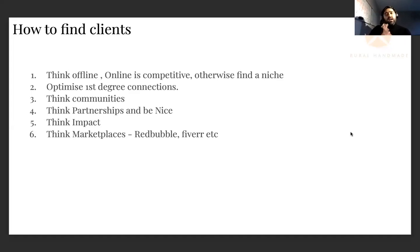Simple as that. Think of communities, and as I said, I think there are so many confederations, associations, embassies. There are so many different communities, all trying to promote businesses. Local businesses trying to become global. Global businesses trying to become local. Right. So yeah, be nice. I think nothing beats being nicer. I mean, if you're a nice guy, a nice person, you'll be fine. Most people will be happy to work with you.